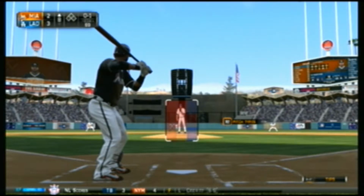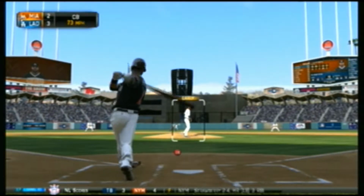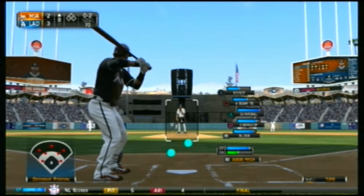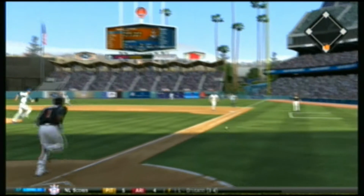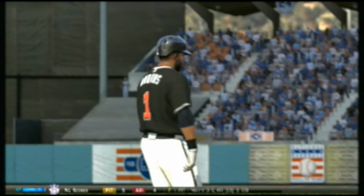Now action in the bullpen as their closer starts to get loose out there. Here it comes now to Andrus. Oh, and he swings and misses on a pitch in the dirt, and he's down 0-2 now. Yeah, and he's really getting over the top of that curveball. Now here's the pitch. Swing and a ball hit softly on the ground, but a foul ball, and the count holds at 0-2.